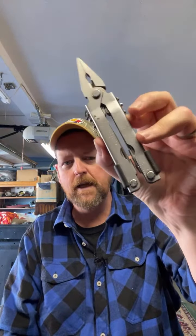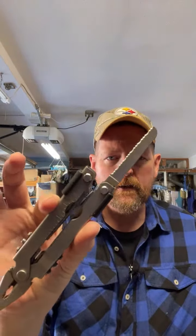And I have to admit, back in the day, this is a Gerber. This was made in the USA. This is an old school Gerber. It's still made in the USA. And the blades that were on this one were really, really good. This is probably the best serrated blade knife I've ever owned. And it happens to be in this Gerber. And the smaller blade that's on it, the actual drop point blade that's on it, is not bad either.